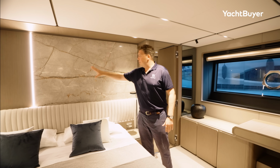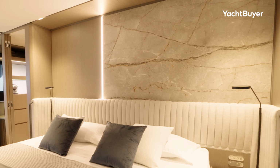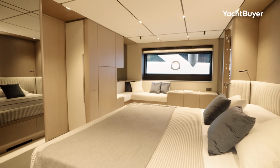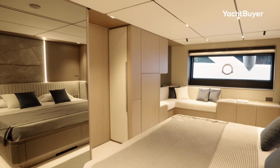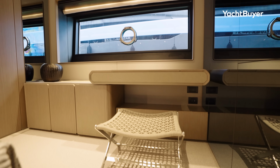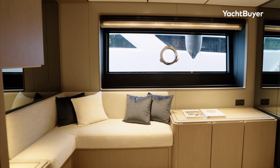The split between the timber and the marble up on the bed head and this light that runs down the middle, lighting throughout, is really, really nice on the Infynito 90. The television is mounted within this mirror, so you'd have no idea it's even there when it's off. And there's space either side for things like the bureau here, the little sofa tucked over on that side, and some more storage. And talking of storage, it's excellent in this cabin.